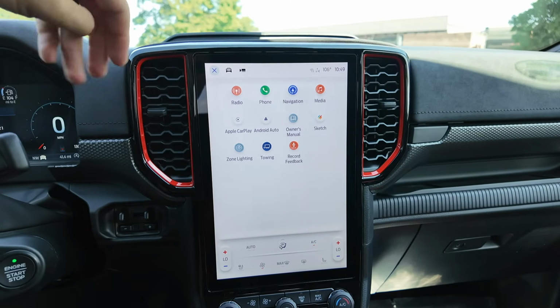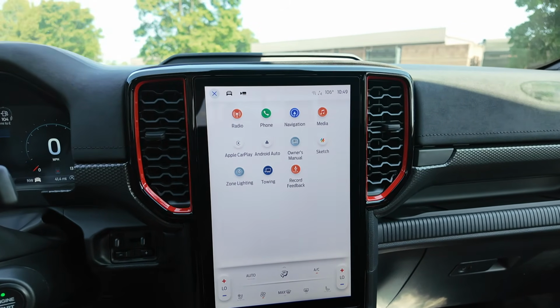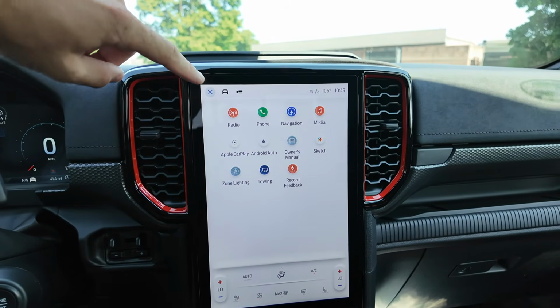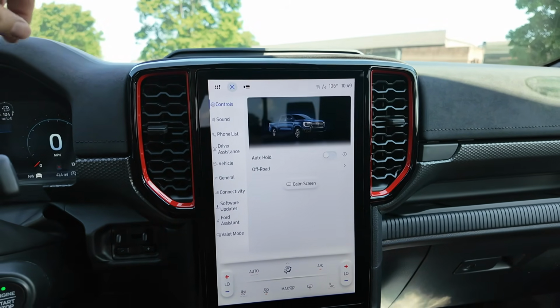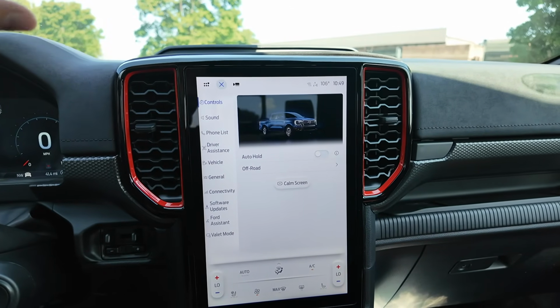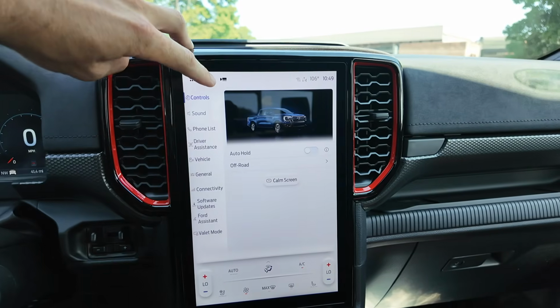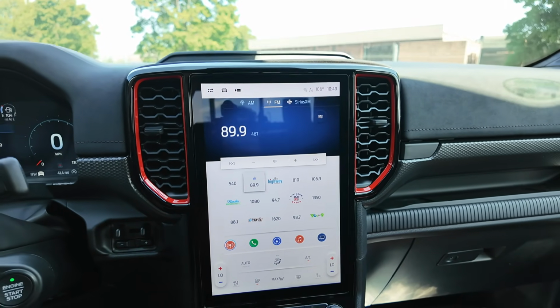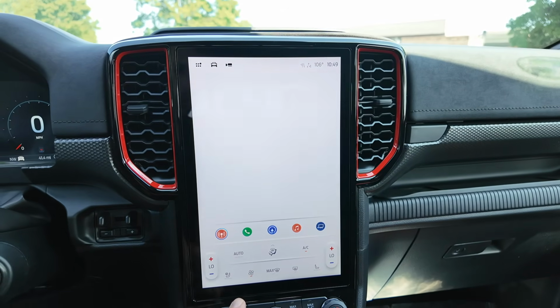So if we start in the upper left, you can pull down some shortcuts here. So you can get into your navigation, Apple CarPlay, Android Auto, you have zone lighting, you can configure those as you would like to. You can also push on the vehicle there and go through a lot more information. So these are all of the settings within the vehicle that you can go into and customize depending on what works for you.